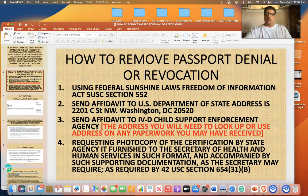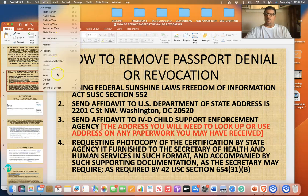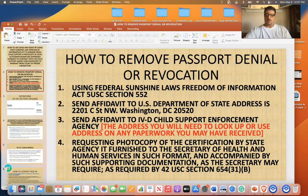All right, so I just talked to you about that with the banks, but now I'm going to help you guys with the passport denial. They have very specific procedures they're supposed to follow. Okay, so again, we're going to use the Federal Sunshine Laws, Freedom of Information Act. You're going to send an affidavit to the U.S. Department of State.